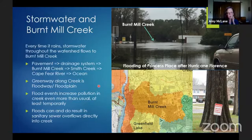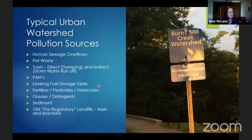There's been a lot of apartment development along Carr Avenue, Randall Parkway. So all the woods that become converted to paved surfaces increases the amount of pollution that ultimately runs into the creek. So the typical urban watershed pollution sources are going to be human sewage overflows, pet waste, trash, whether it's dumped directly into the creek or comes into the creek through stormwater runoff, PAHs, which is a series of chemical compounds I'll talk about, leaking underground fuel storage tanks, fertilizers, pesticides, herbicides, grease and detergents, sediment, and in some cases, some old pre-regulatory landfills. All of these apply to Burnt Mill Creek.